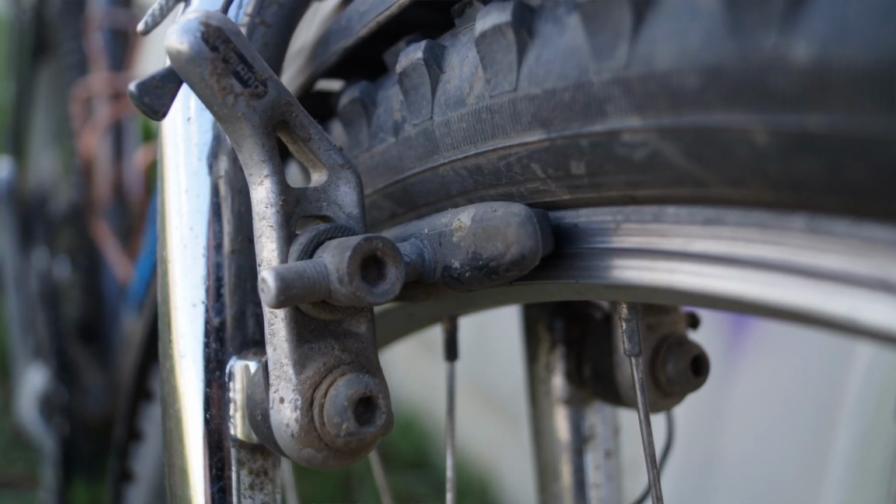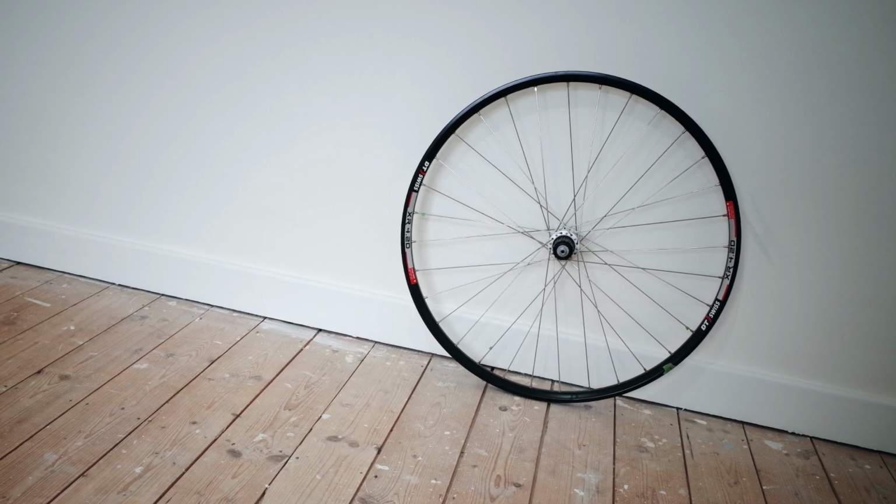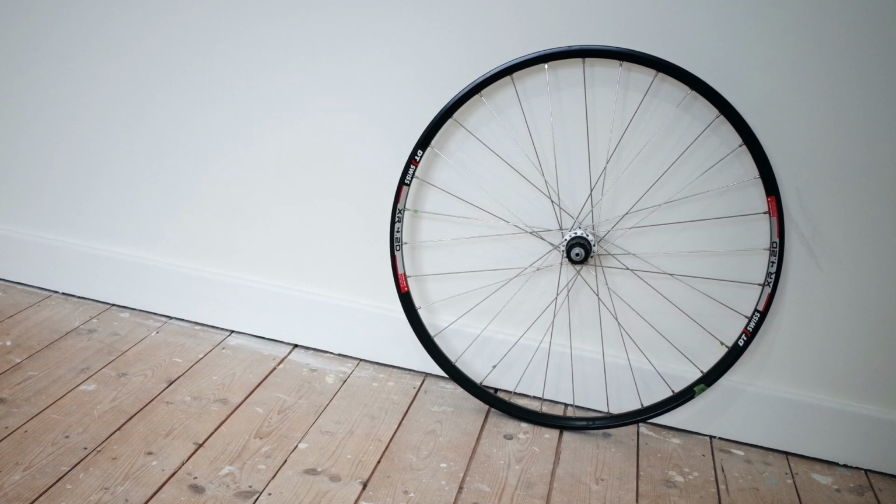Number 3, the wheels. Using an older bike for touring, you will most probably have rim brakes. This requires wheels with rims that are suitable for braking. Again, the type that the bike originally came with are likely ideal for touring as well. In the case of an old mountain bike, they will be 26-inch. The best rims have double walls and are made of aluminum alloy, making them both light and strong.